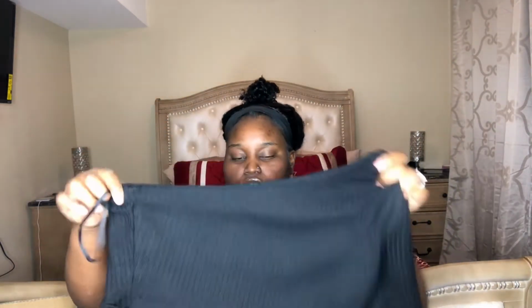You definitely have to size up. This is it in black, so it's the exact same thing in black. And same thing with it. If you want to wear a bra, size up about 2 times, depending on how big your breast is, even 3. But with the bra on, with the bra off, it fits okay.